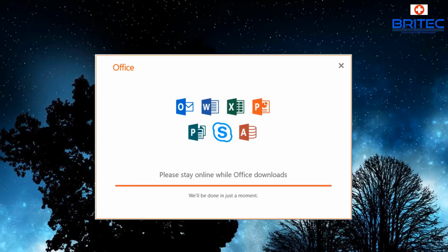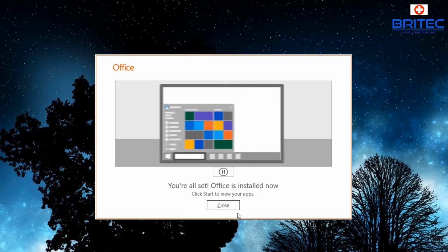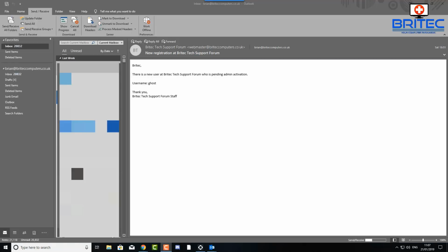So you can see here I've sped this up. It took a long time to download the software and reinstall it and keep all your settings. So just bear that in mind, but it is a bit more of a severe way of repairing your Office suite. So what you can do now is go back into here and try to see whether it works.